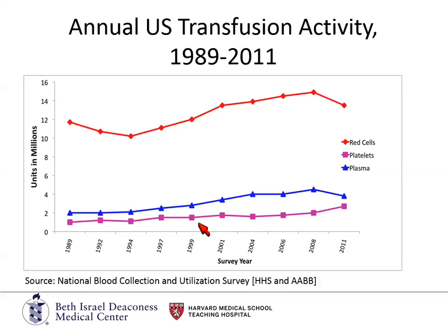With respect to platelets, what you can see, it's a pretty steady incline, not real steep, but it isn't bending, if you will, yet, and unlikely to bend going forward, because we are managing much sicker patients across the board, and certainly with the intensity within the bone marrow transplant setting, patients that have prolonged nadirs.